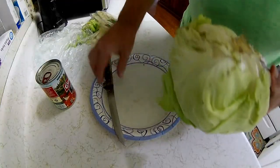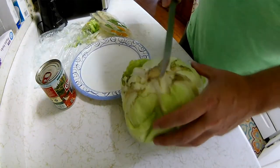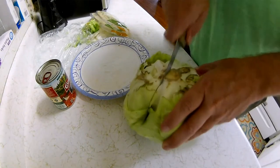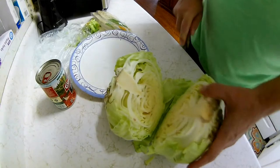Stuff's cooking down good. We're gonna go ahead and cut the cabbage. Let's do that. Let's see, let's go this way. There we go.